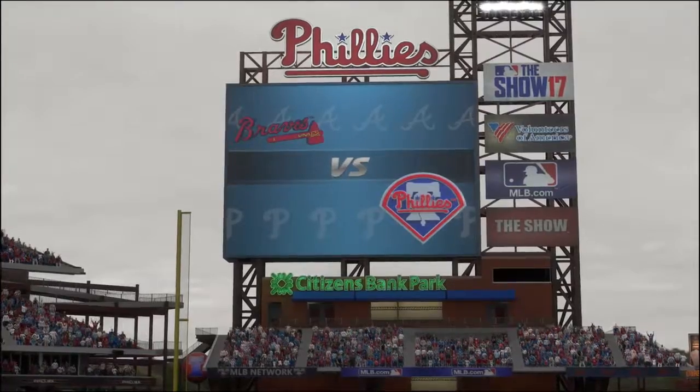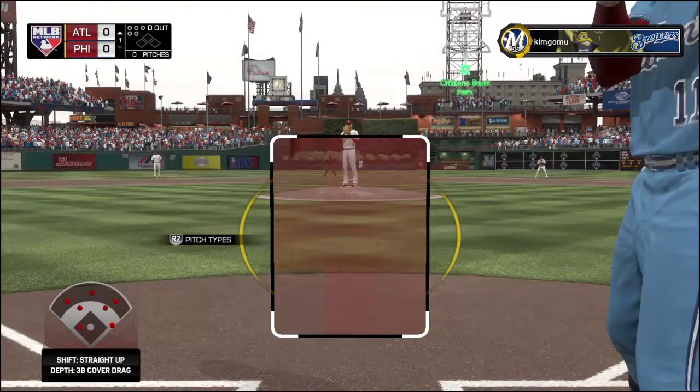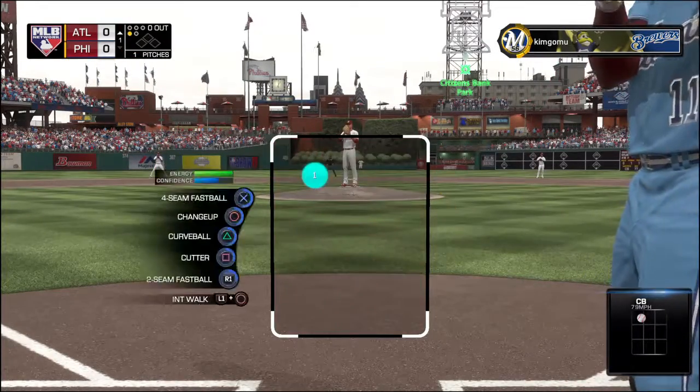From Philadelphia, MLB Network is live from Citizens Bank Park. It's the home opener of this new season between the Atlanta Braves and the Philadelphia Phillies. Major League Baseball on MLB Network is next.